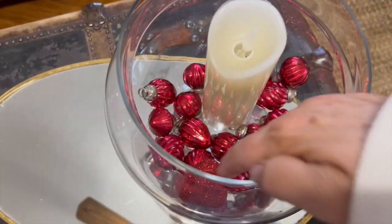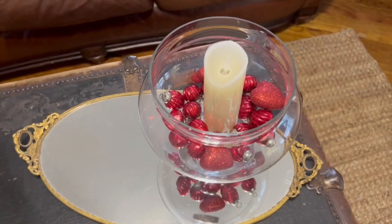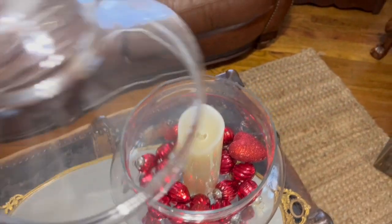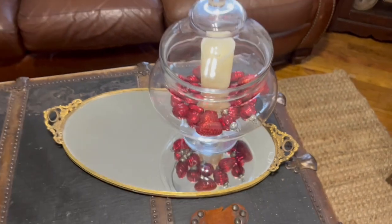And again, they're just one of my favorites. They run on a remote, and they're so fun to use. I enjoy just having them because you can put them in anything and they light up and they're so pretty.